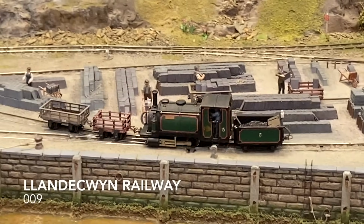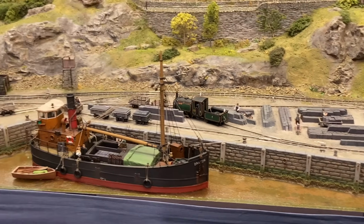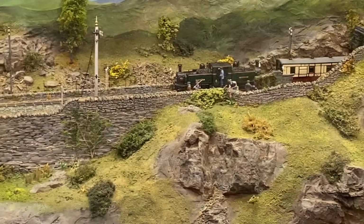And now we come to our final layout of the show, Llandelwyn Railway in 009 gauge. Unfortunately, I couldn't film all the layouts of the show, but I tried to get as many as I could.